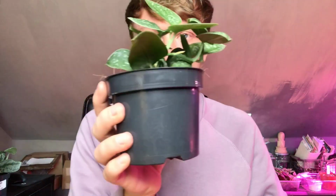Oh, I'll show you my other Scindapsuses really quickly. So, quickly before I go, I'll show you my new Scindapsuses. So this one is Scindapsus pictus argyraeus, and it's just quite a dainty little Scindapsus. You see the leaves are a lot smaller than the... If I put it next to this one, you'll be able to tell the size difference.